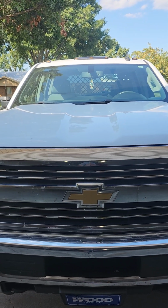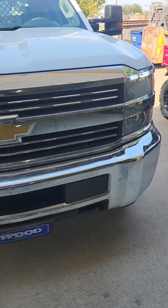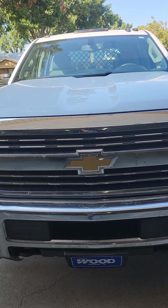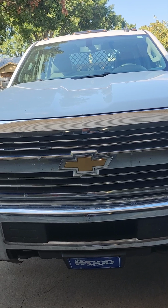And what really aggravates me is the dealership I took it to. I do a lot of business with them, and I've always had great service out of them. And their response is, "Well, it's a heavy truck with a 6.0. It's just underpowered." I'm like, really?